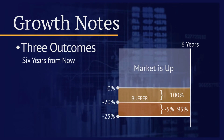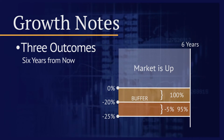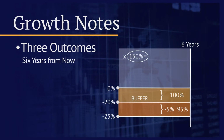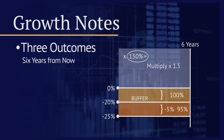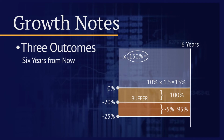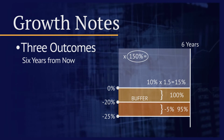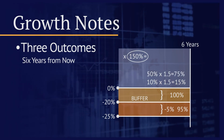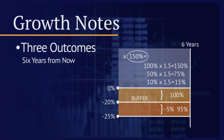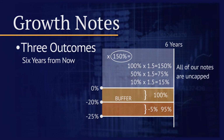And most likely in most situations over time, during a 6-year period, the market will be up. So whatever the market return happens to be, you would then multiply that by that upside participation, in this case 150%. So we're going to multiply that by 1.5. Just some examples: if the market is up 10%, you'd multiply that by 1.5 and you would be up 15%. If the market is up 50%, you would multiply that by 1.5 and you'd be up 75%. If the market's up 100%, you'd multiply that by 1.5 and you'd be up 150%, and on and on and on, because all of our notes are uncapped.